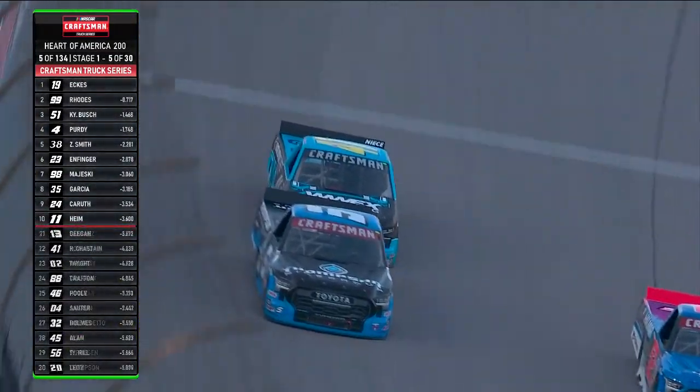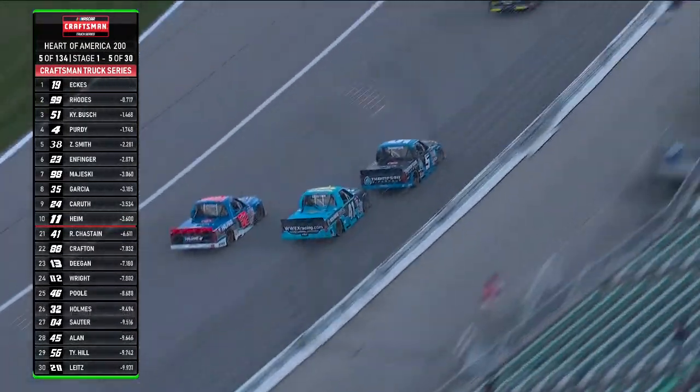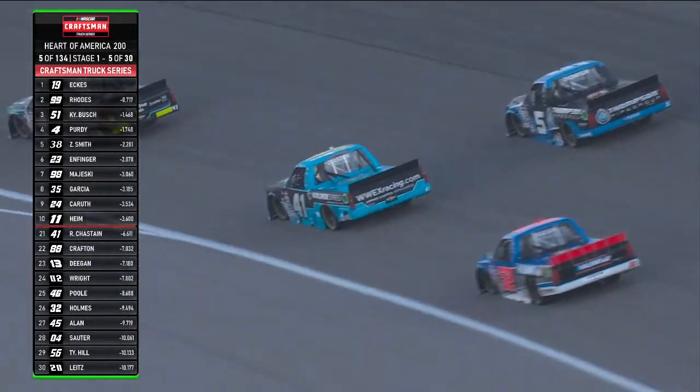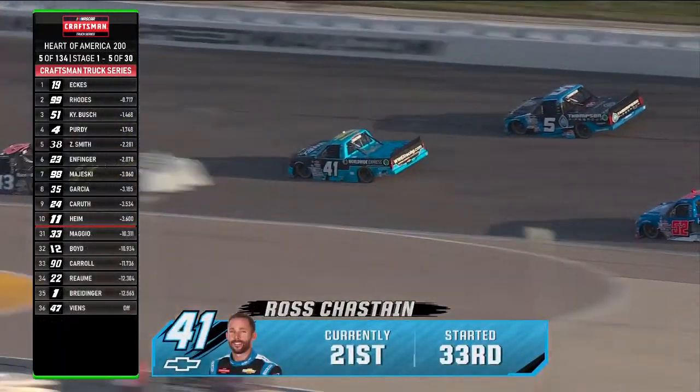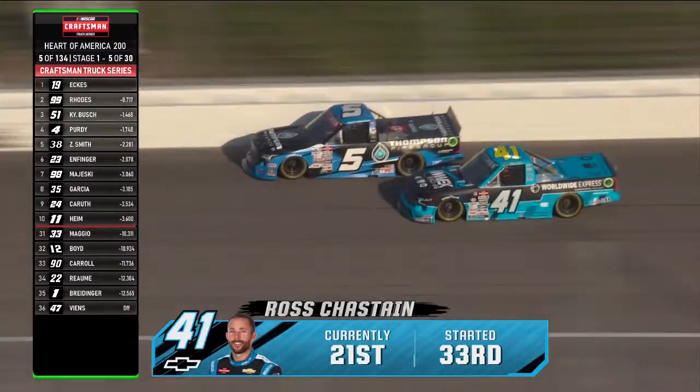Ross Chastain sneaking up on the top 20. In fact, he's inside the top 20. He goes around Stuart Friesen on the inside, and that's Dean Thompson he was pushing. So it looks like Ross has got a good truck, being able to make some spots early. Dean rallies on the outside.